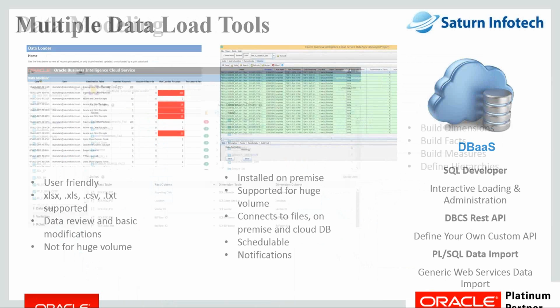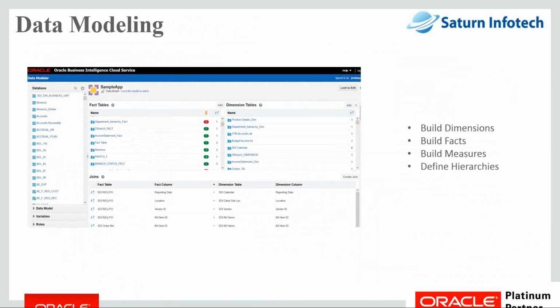Once the data is loaded into BICS, the next task is to model it so that we can easily report on top of it. The data modeling tool is a pretty thin client-based tool which helps you convert your flat files data into star modeling with a click of a button. The data modeling tool of BICS is a replacement of the admin client tool, if you're already aware of the admin client tool of on-premise OBIEE.